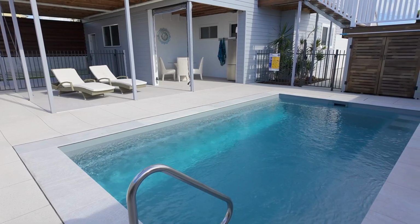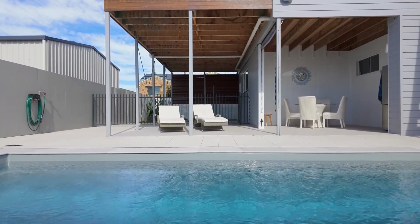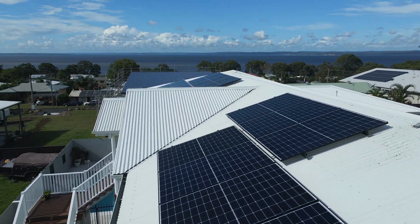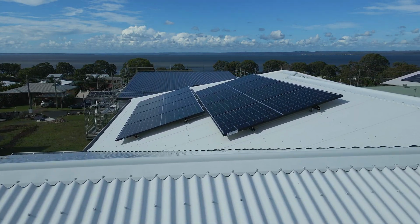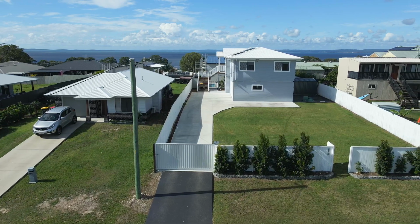This is where you'll appreciate and enjoy Hervey Bay's year-round subtropical temperate climate while relaxing at the end of each day. The energy conscious will appreciate the large 10 kilowatt solar power system. And those who enjoy getting away on their nomadic travels will appreciate the Eufy security camera system with remote access.